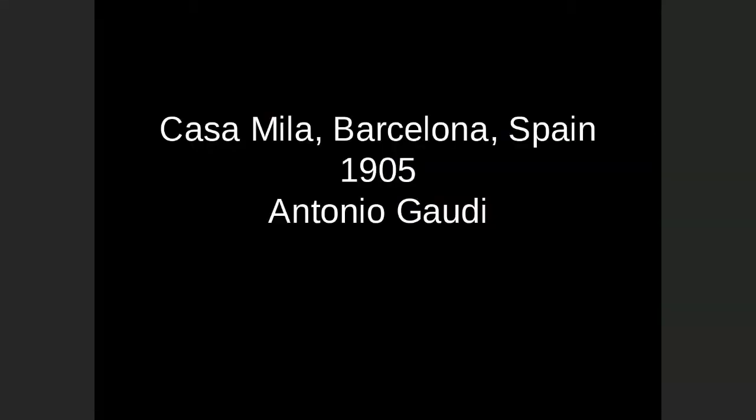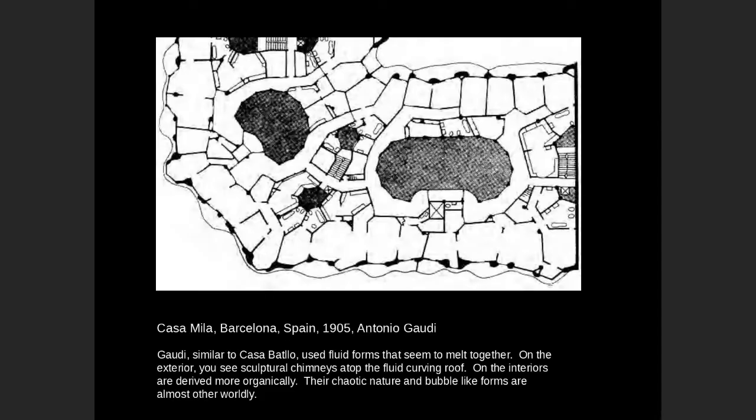So just down the block, maybe like 1 or 2 blocks away, also on the Passeig de Gràcia in Barcelona, is the Casa Mila from 1905. This is actually an apartment. This is a full-scale apartment building, whereas the Casa Batllo was somebody's home, but they happened to have apartments that they would rent out. This was, you know, a more speculative apartment building.